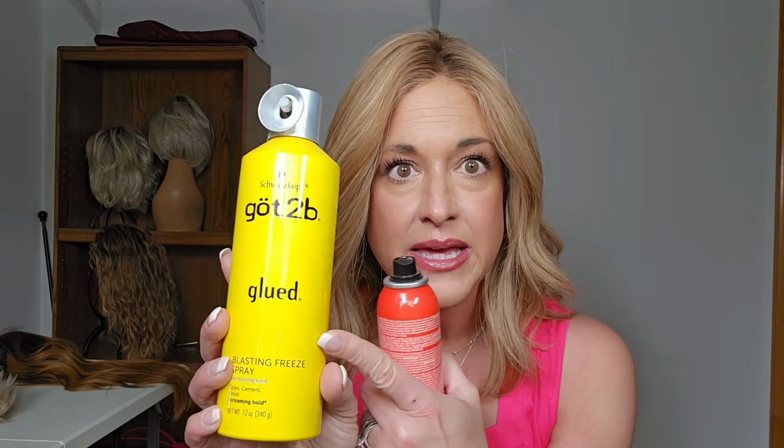If iT Stays isn't something that you like, there are so many other options. Got2b spray in the yellow can is basically a hairspray, but it's a super strong hold hairspray. You can spray that on your hairline and adhere your wig that way. Ebon spray comes in a black can. This is the red can. I really like this stuff.